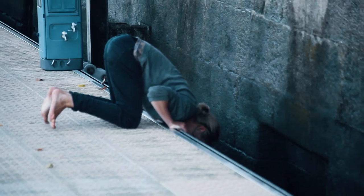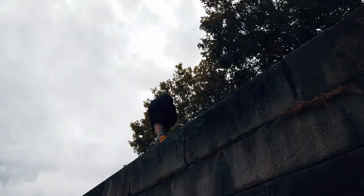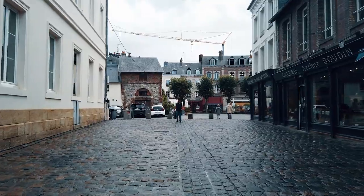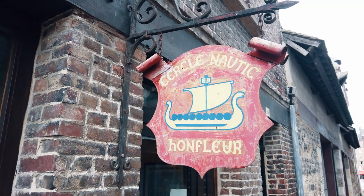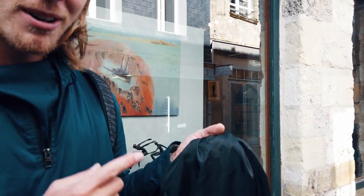He's trying to rescue a pigeon. Honfleur's offer. Very good. Bag. I hope we get one for every night. So if we stay 5 nights, we can get 5 bags.